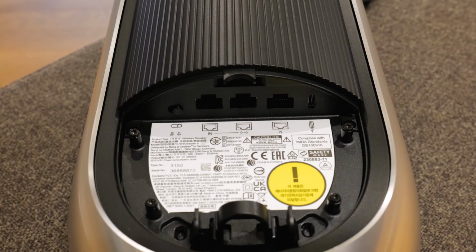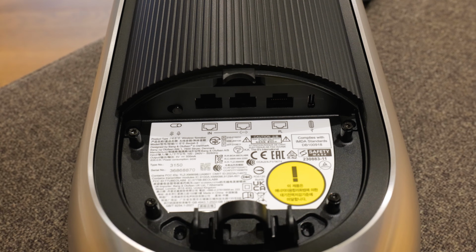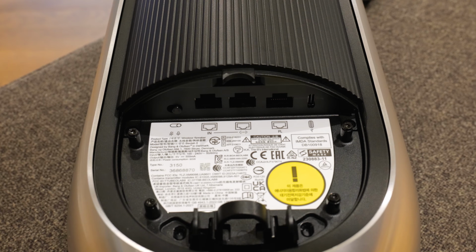Connections are pretty simple. There's a hardwired Ethernet socket if you don't want to take advantage of the wireless network. There's a USB-C input that can be used as a line-in for external audio devices, and of course the power socket for the onboard amplifiers and electronics.